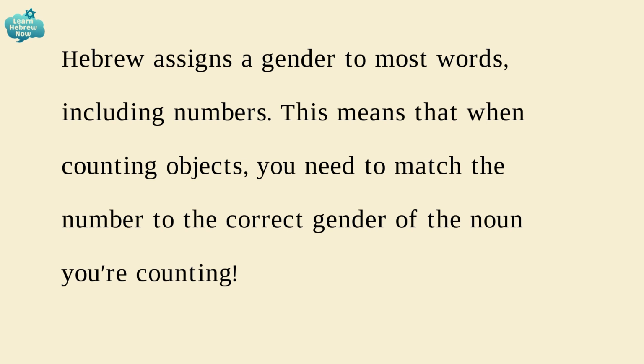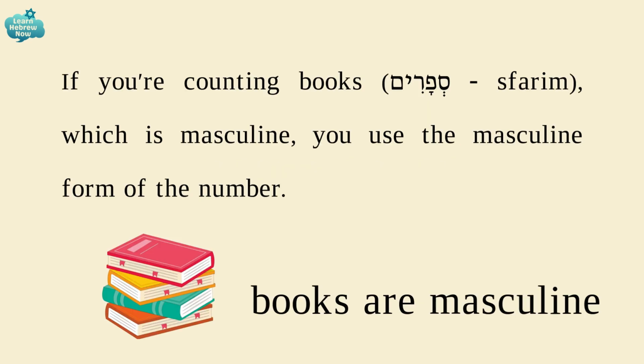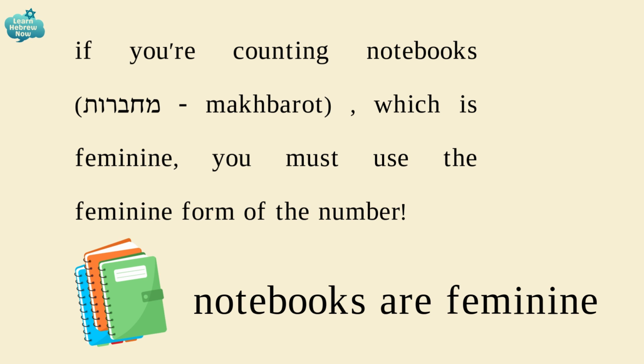Before we start counting, let's talk about gender. Hebrew assigns a gender to most words, including numbers. This means that when counting objects, you need to match the number to the correct gender of the noun you're counting. For example, if you're counting books, which is masculine, you need to use the masculine form of the number. If you're counting notebooks, which is feminine, you must use the feminine form of the number.